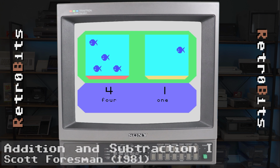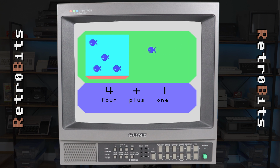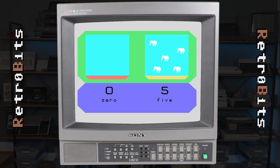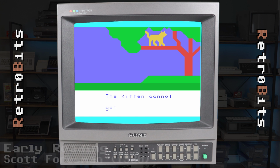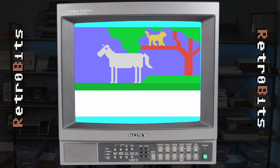4 1. 4+1. 4+1=5. Your turn. 5. The kitten cannot get down. Find the word down. That is right. Now, find the word cannot. That is right. This is a horse. This word is horse. The horse can help the kitten.